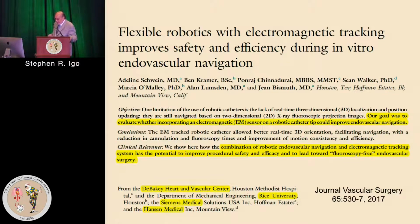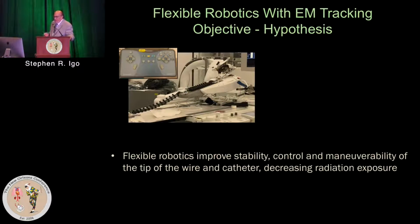So we've been doing this at Houston Methodist. This is a project that's been headed by Dr. John Bismuth and Dr. Lumsden on using a flexible robotic catheter. And what we were interested in here is kind of one aspect possibly of this, of using electromagnetic tracking to find out where these catheters are going and steering them to the right spot. The objectives. Once again, we're using the Hansen robotic catheter. We're trying to decrease radiation exposure and shorten the time that it takes to actually do the procedure.